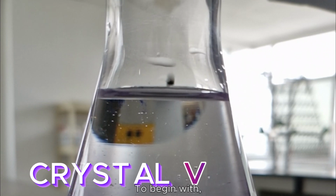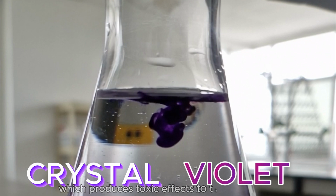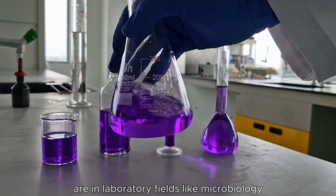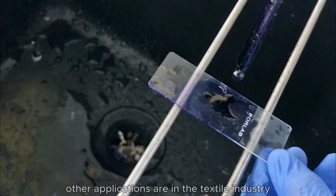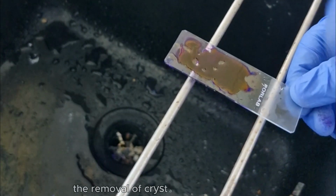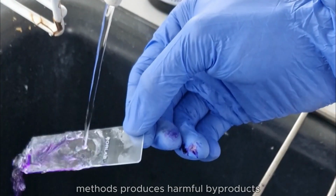To begin with, what is crystal violet? It is a recalcitrant dye molecule which produces toxic effects to the environment. Its applications are in laboratory fields like microbiology, histology, and cytology. Other applications are in the textile industry, photography, antifungal growth, and ink production. The removal of crystal violet using physiochemical methods produces harmful byproducts.